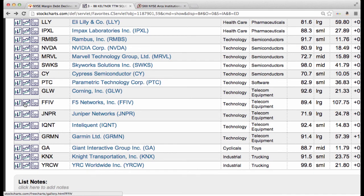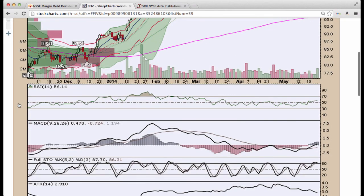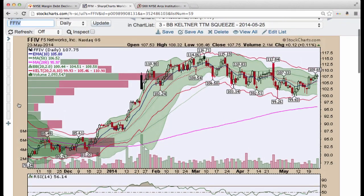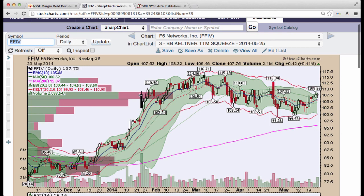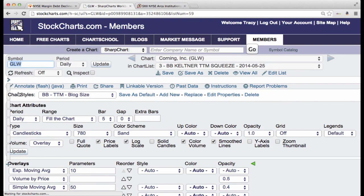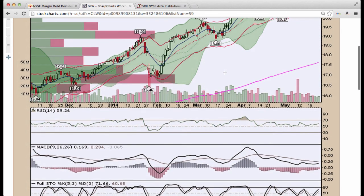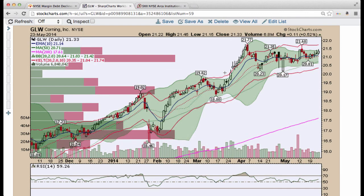F5 Networks, I thought that one looked okay. At the top, Bollinger Band, nice volume, and MACD cross. Prices are trying to get back above the Kirby. That could launch prices higher if it does get up there. Corning, nice sideways pattern after a nice move higher for the most part of the year. MACD looks like it wants to cross.